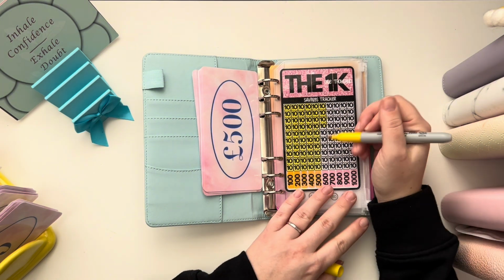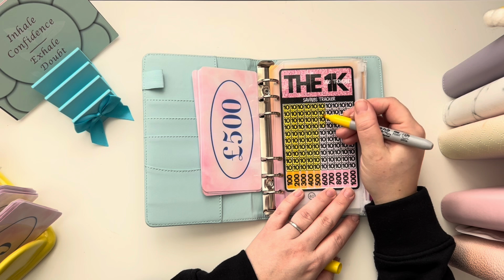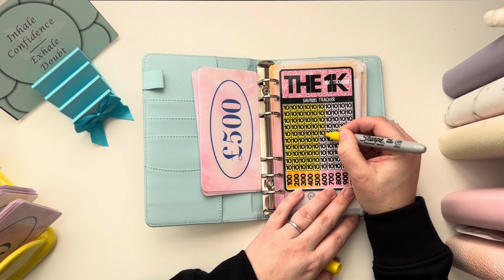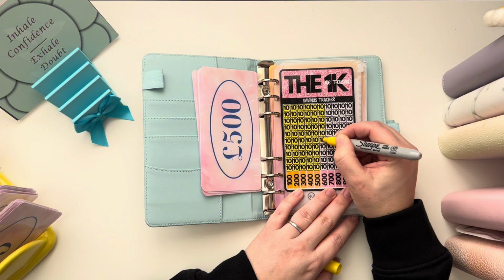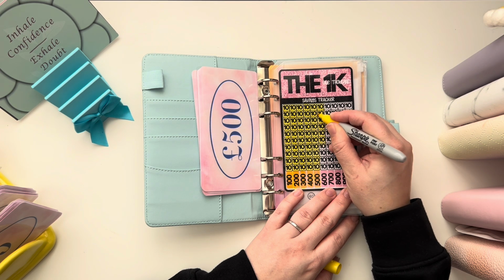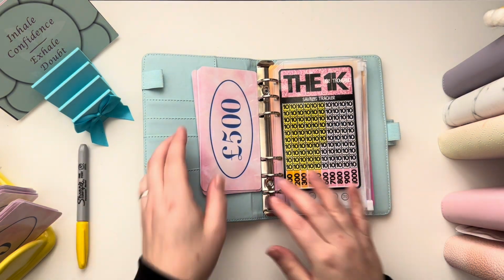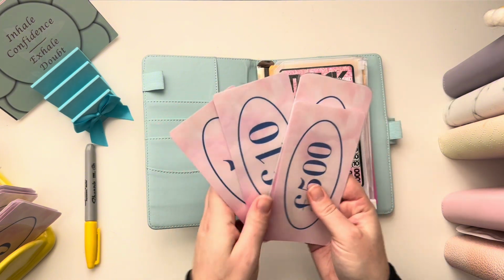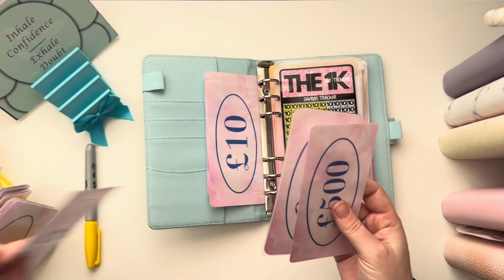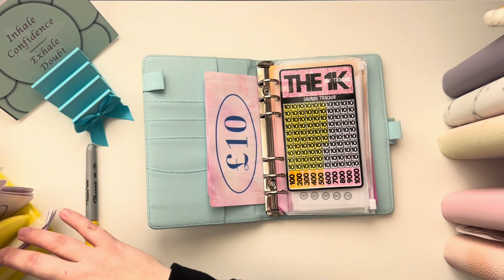£563 now. So 5, 10, 20, 30, 40, 50, 60 and 3. So we'll just do that little top bit there. So that was good. That was a good bit coloured in there. So let's get 560 in placeholders. So if we just get a 50 out, so 50 and 60.